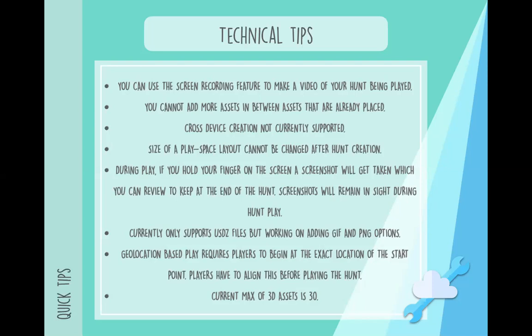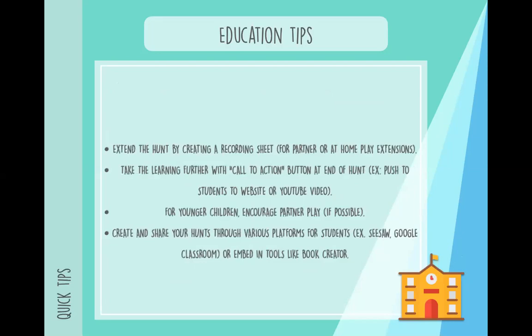Thanks. Okay, fantastic. So some education tips: extend the hunt. Take it further by creating a recording sheet, again, for partner or at-home play extensions. And then that's also the accountability for you, that you get something back from the students. Take the learning further with the call to action button at the end of the hunt. Either push your students to a website that you've found aligns with the content that you're covering, or to a YouTube video that extends that content further.